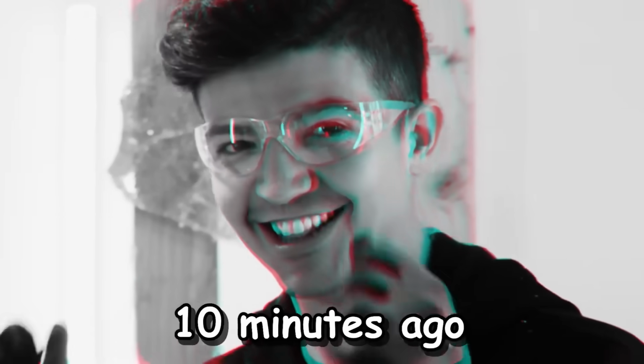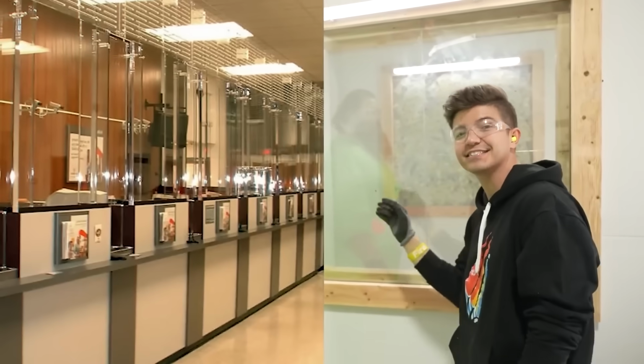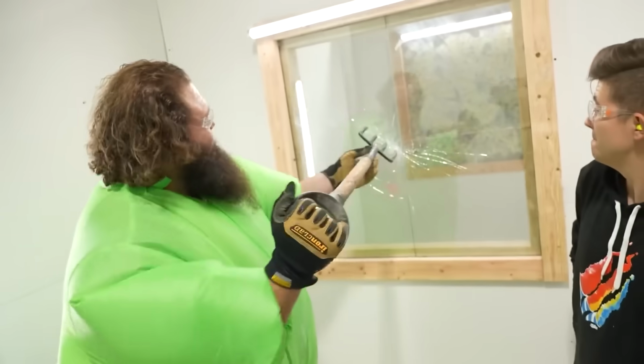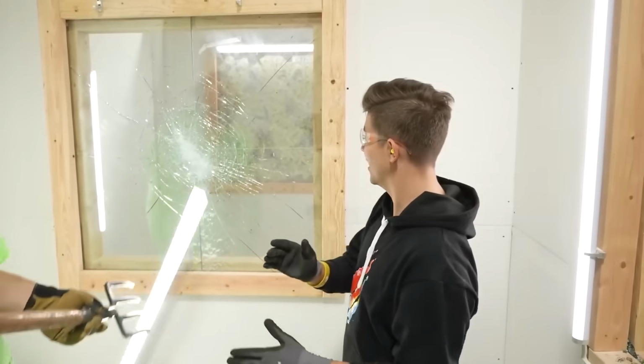I hate this video, and I hate everything about it. I love these videos. This is safety glass, which is 100 times stronger than the previous glass we just broke. They use this in banks and other types of anti-theft. Back there, I see money. With all that money inside of it, that's the bulletproof glass. Oh. 100 times stronger, by the way.